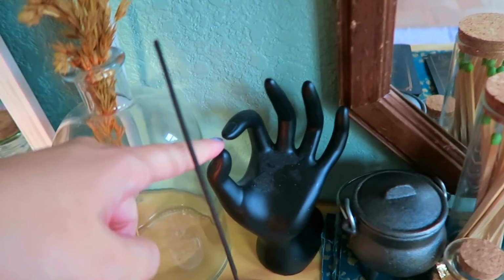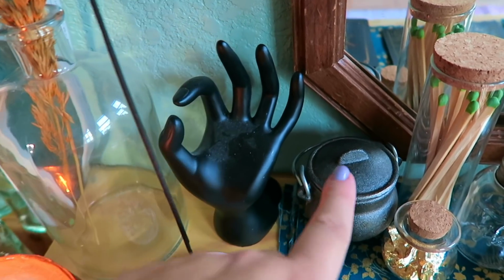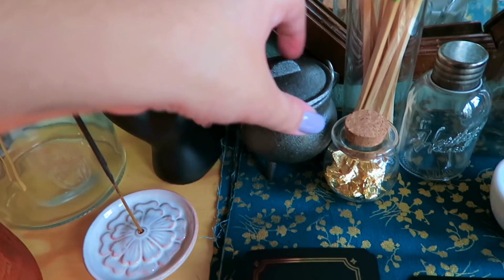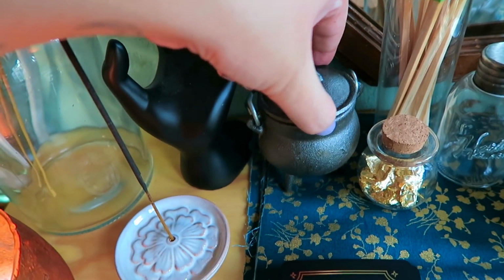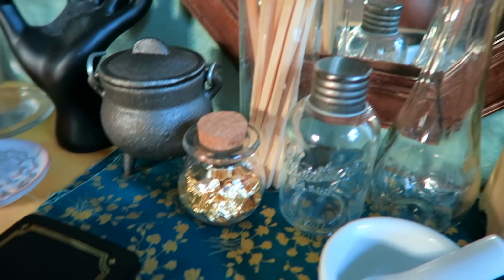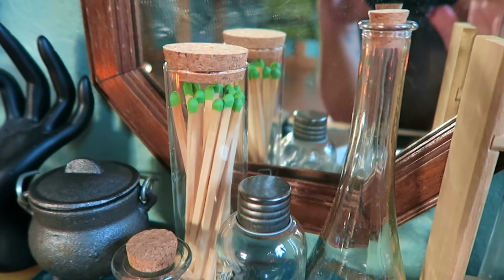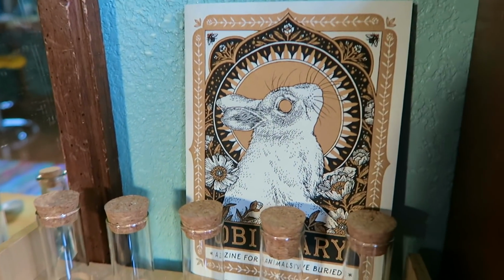Here's a little hand statue that's meant to hold jewelry. This is a small cauldron that I bought. It was on clearance at some store and I love it. It's actually really heavy. Right here I put some of my extra gold leafing in a jar. And there's some matches.